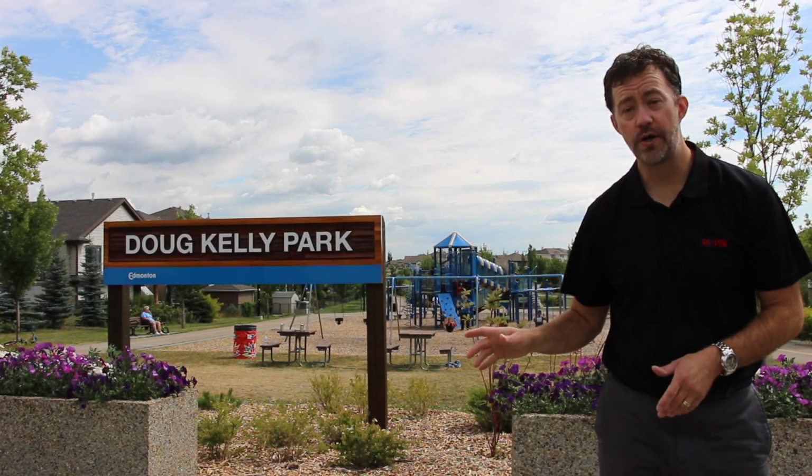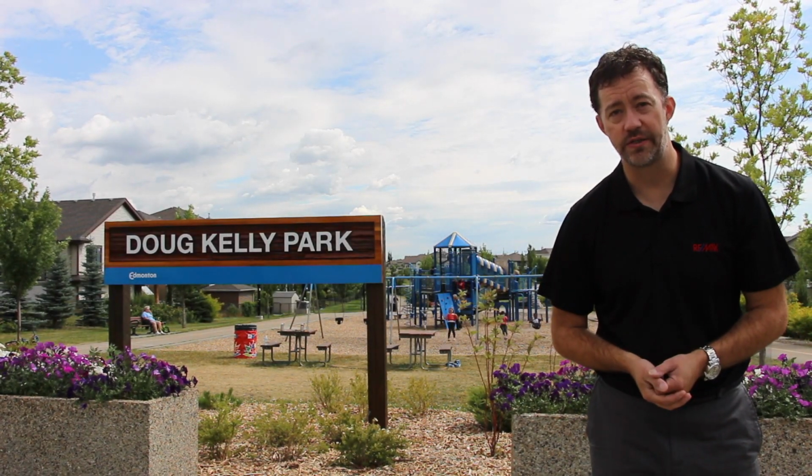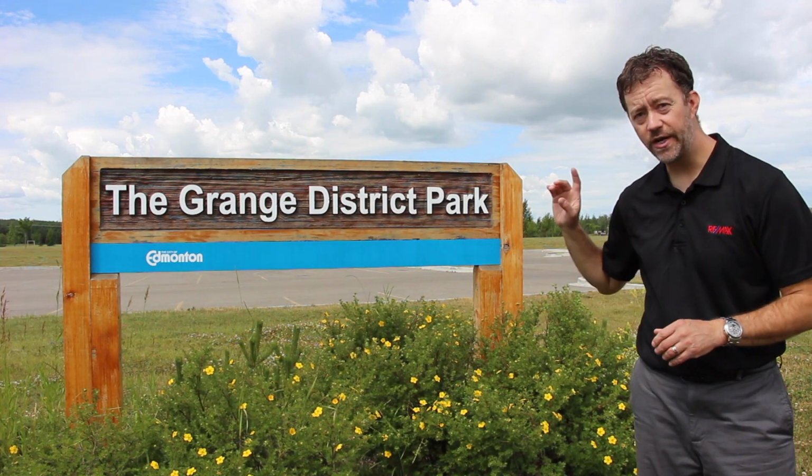And here's another park with playground and more walking trails. And we've got another park. And here's another pond with walking trails or bike trails all the way around. And guess what? There's another park, but this one has beautiful fountains and again, walking trails or bike paths all the way around. Thanks for checking out the area amenities with me.